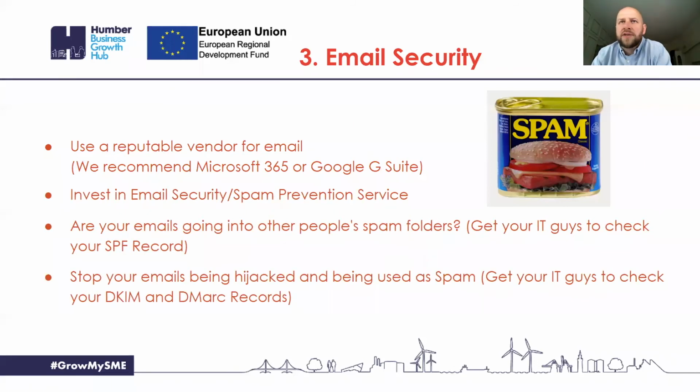If you get your IT guys to check you've got a DKIM or a DMARC record, that's just an extra layer of security. What that does is stop people spoofing the email. So for instance, with us, nobody can pretend they're ThinkCloud, because it'll get picked up by people's spam because it's not showing it's from our email service.